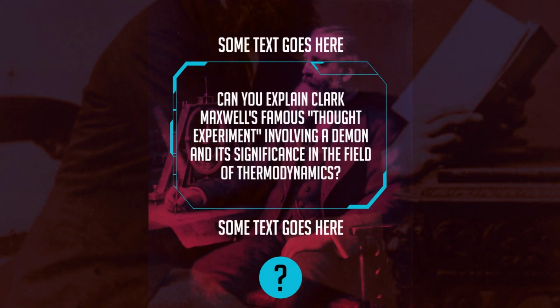Can you explain Clerk Maxwell's famous thought experiment involving a demon and its significance in the field of thermodynamics?